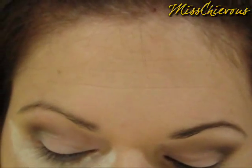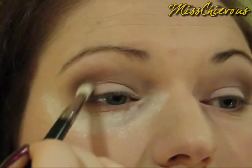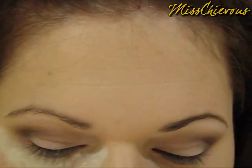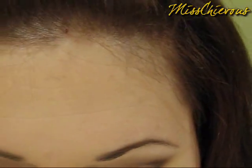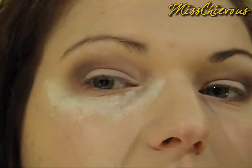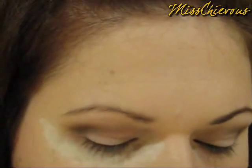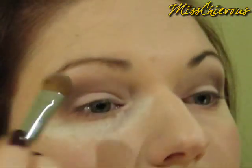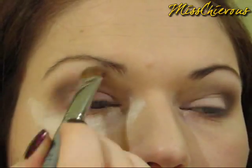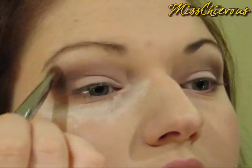Alright, and then I'm going to go back in with my blending brush from before and just blend again in the crease. And now I'm going to use one of my own eyeshadows just to blend out the top here a little bit. I'm using an eyeshadow that's almost the same tone as my skin tone, placing it above, and then you can blend out any harshness from that brown color.